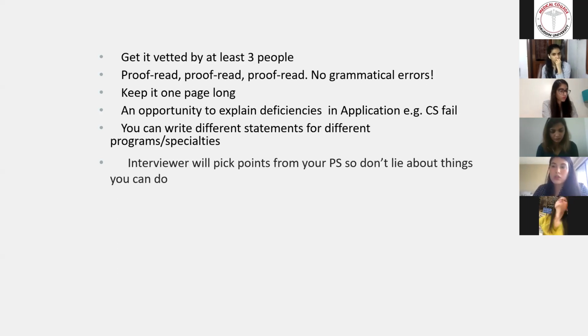Also, you can have your personal statement checked by some of your English literature friends if you want. However, that being said, remember that a good personal statement is different for different programs or different fields. Whereas some programs might think your personal statement is amazing, others might hate it. So just keep that in mind.